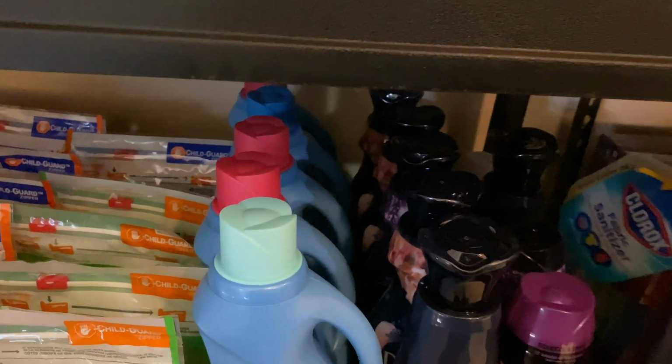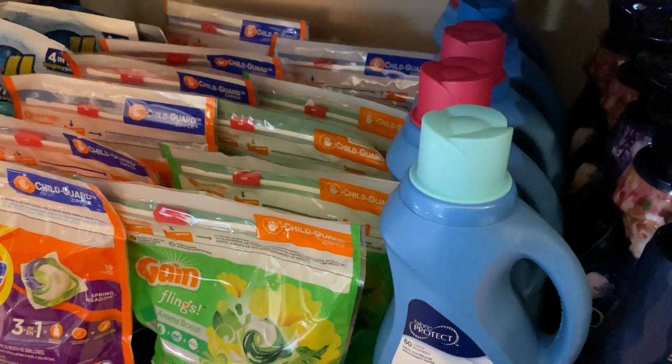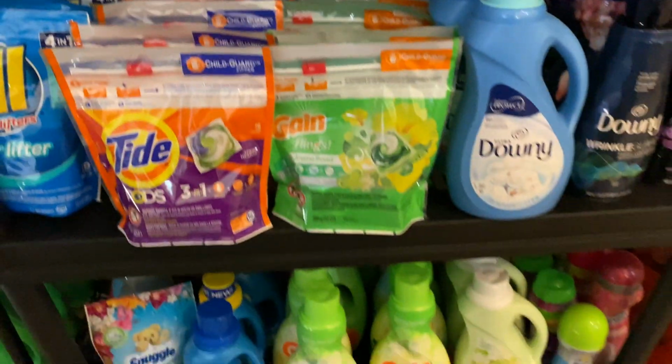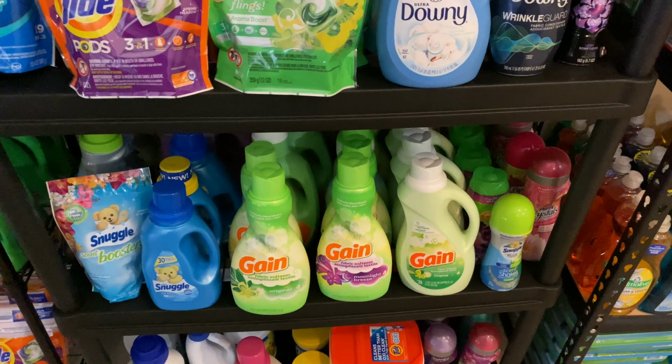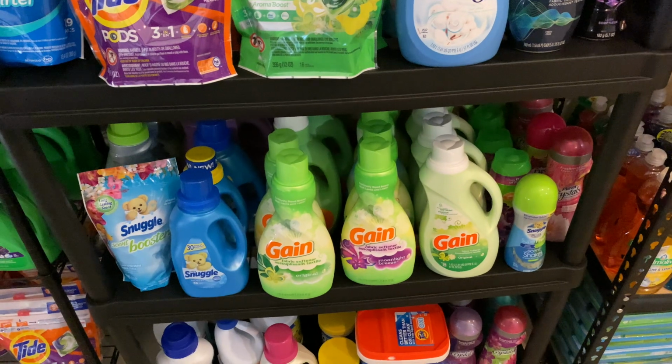Let me show you guys what it is. But the fabric sanitizer is back there as well. I just needed a spot to tuck that away, so I have a bottle there along with the refill. And then over here I have my Gain fabric softeners, my Snuggle, and some of my scent boosters.